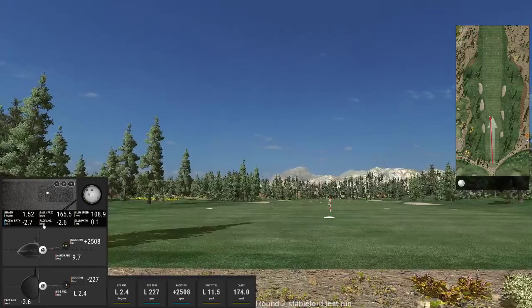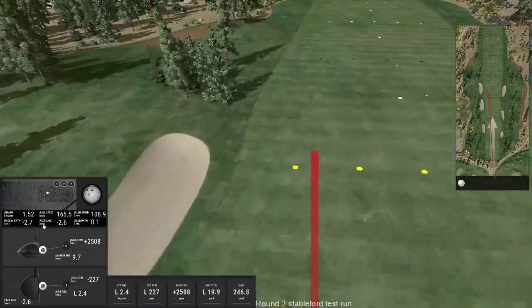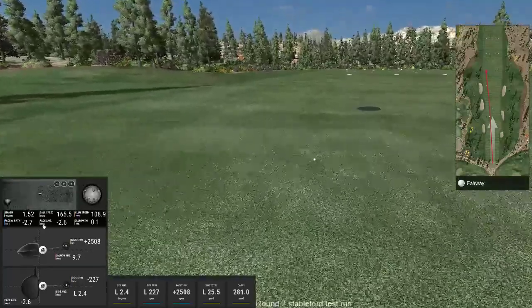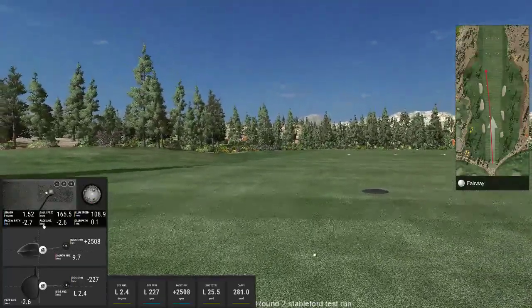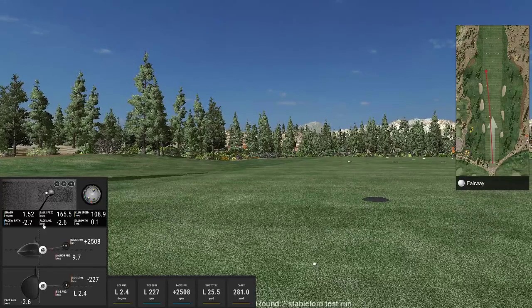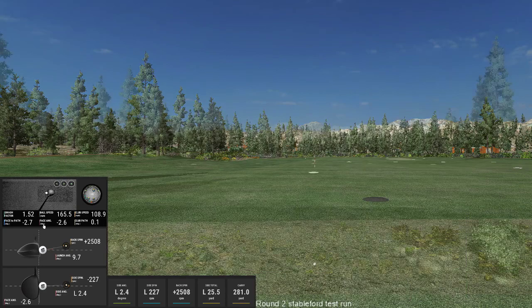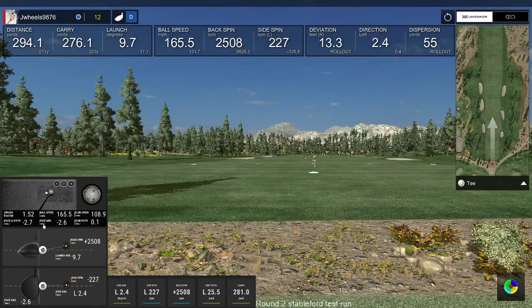That was hit good. 165 ball speed. A little spinny to the left, I guess. 281 carry on Uneekor, and 276 on E6. That one was less. Now we're kind of all over the place, but irons are definitely too far.